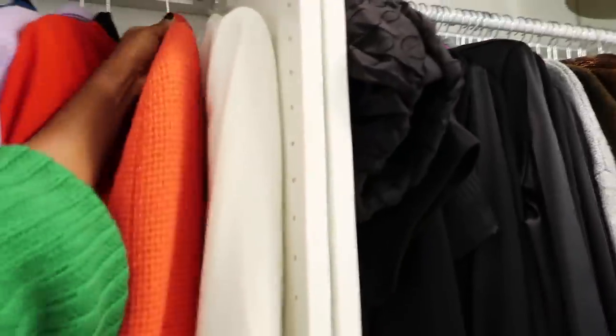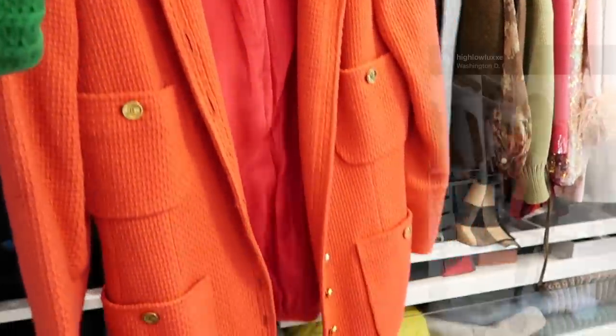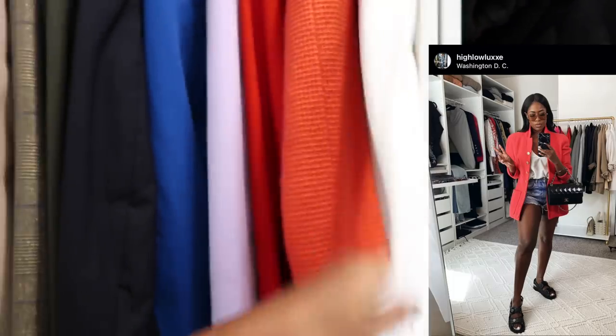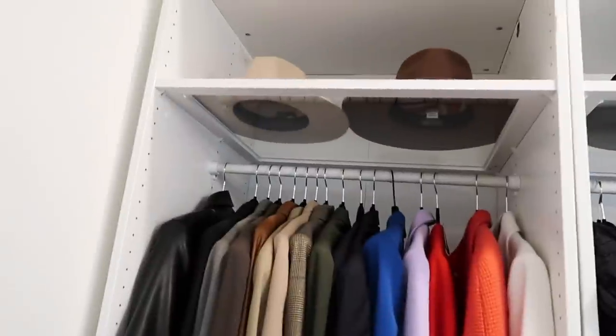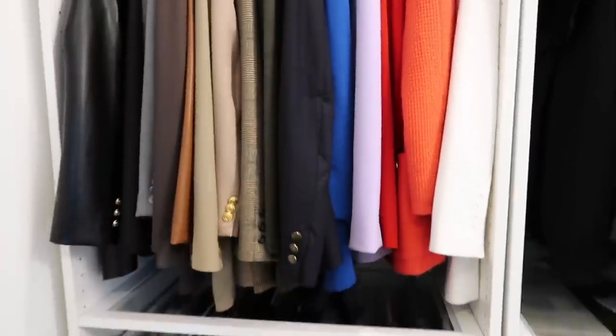And probably my other favorite is this vintage Chanel blazer that I found in Paris for also a good deal. And I was just super hyped to get that into my collection. So yeah, and then my favorite Lou's hat is up there. I have a lot of hats, but that one is my favorite. I'll pop up a picture, but I wear it all the time.